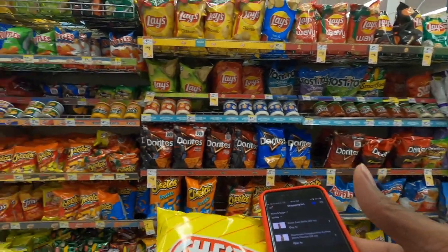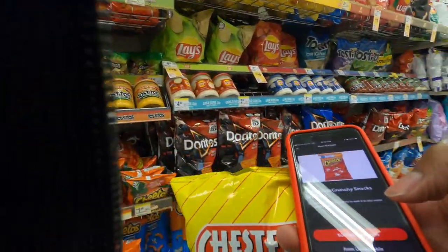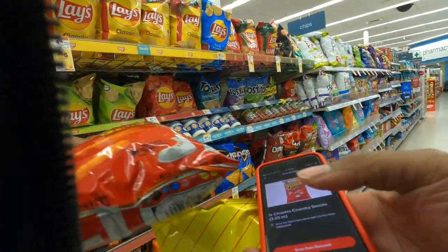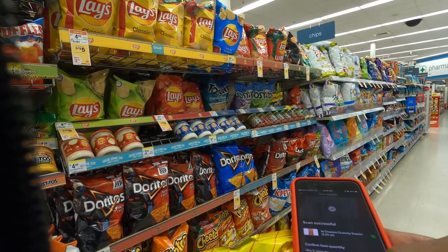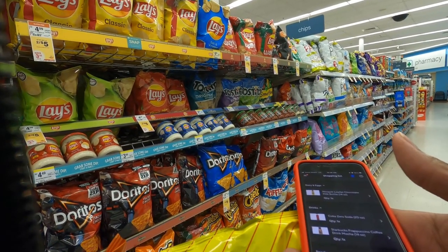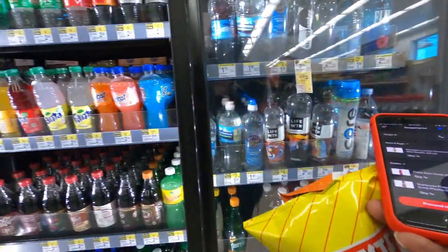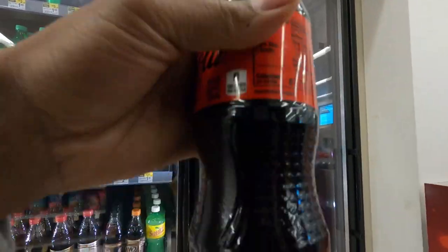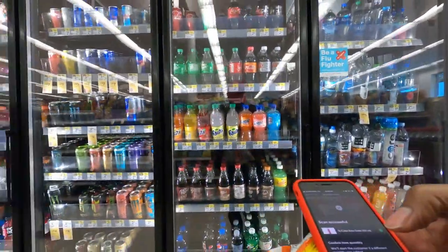Then we need Cheetos. Regular Cheetos. So it should be right over here by this one. This is regular Cheetos. Three and a quarter. That's this. Scan that. Got that one. And now we need a Coca-Cola Zero. This is a zero, 20 ounce. This one right here. Scan this one. Got that.